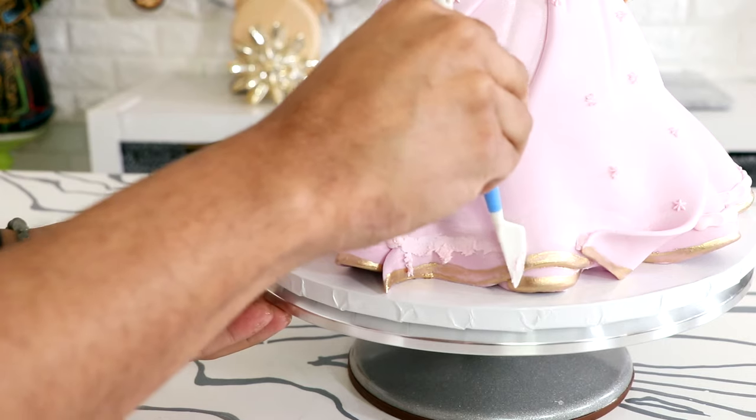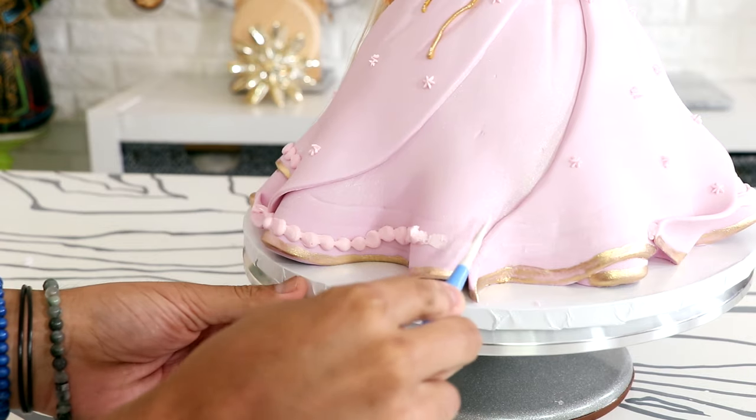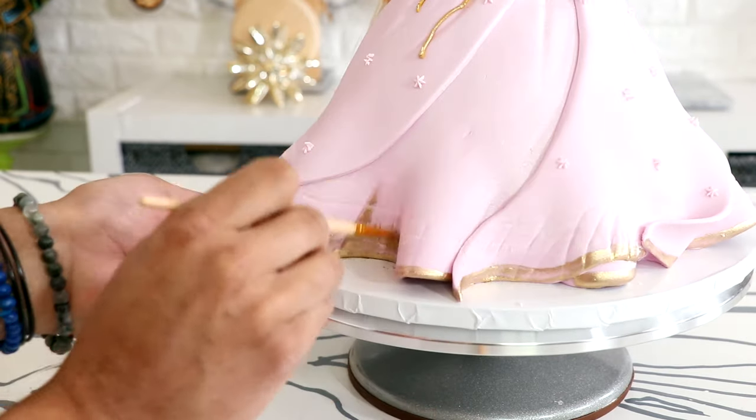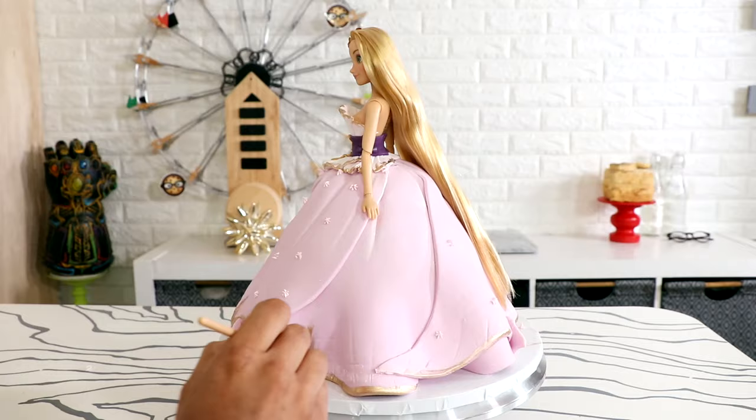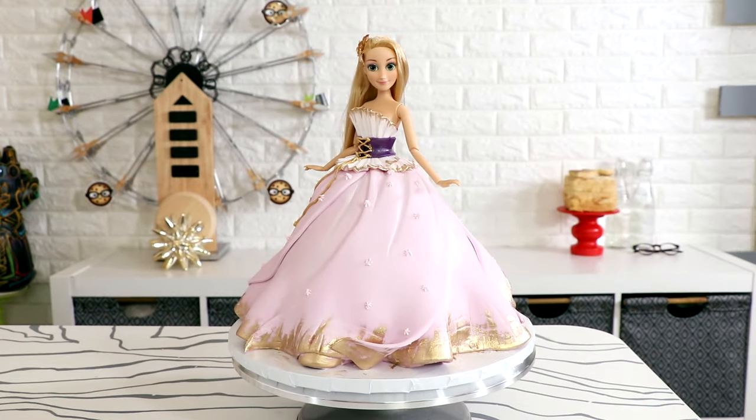I love the way that the luster dust looked on the edges at the top, so I decided to add some more luster dust to the bottom of the gown as well. I scraped off, look at that mess. I just scraped off all of that royal icing and just added some more gold luster dust to the bottom of the gown. My Rapunzel doll cake was complete.